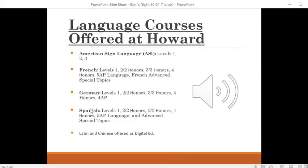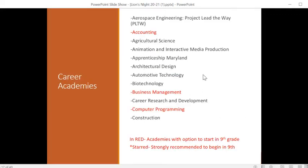But these are our languages. And French goes up to level 5, so does Spanish, and then German you can go up to level 4, all AP levels on them. All right, the other option, if you don't do a world language, is a career academy, or you can do both.